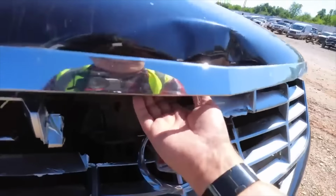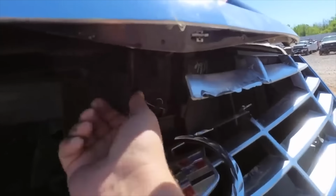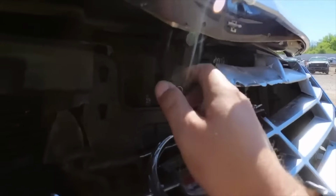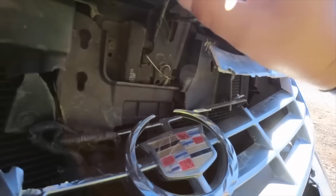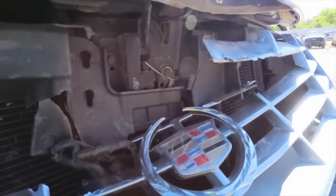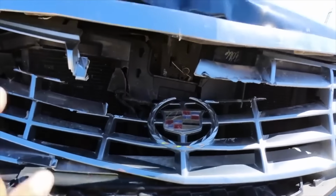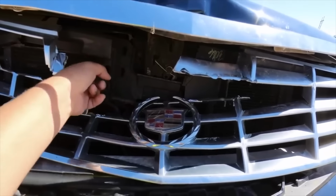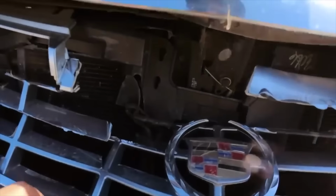That hood is in really bad shape. And there's the latch. And it's not doing much. And I got to be very careful because this thing's already looking to get me. Let's see if we can pop it from the inside. It is a little more damaged than I thought. This little header panel over here has been destroyed. It's absolutely smashed. The condenser is bent in.